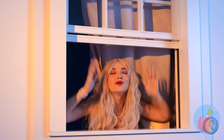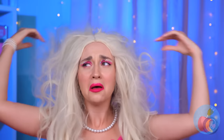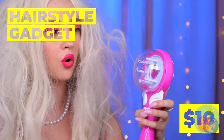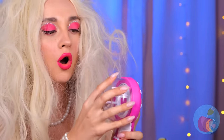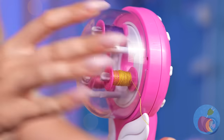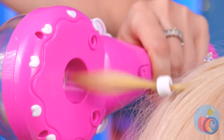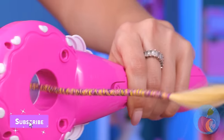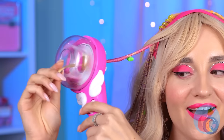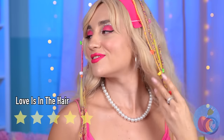Wow. Oh, what a bright sunny day. And windy too. Ew. Oh no, your hair. Don't worry, this gadget should help. Add spools of thread and hair. Now let's take it for a spin. Soon, your hair's braided and decorated.